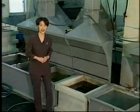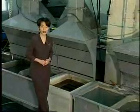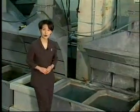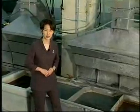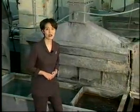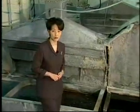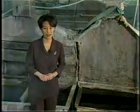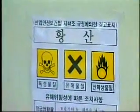I'm on location here in a plating factory. Around me are the chemicals that are used in plating materials. However, there is no sign indicating just what these materials are. Keeping such dangerous chemicals around without any signs and warnings can expose workers to accidents caused by fire and poisoning. Warning signs like these must be affixed near chemicals to warn workers of the potential dangers.